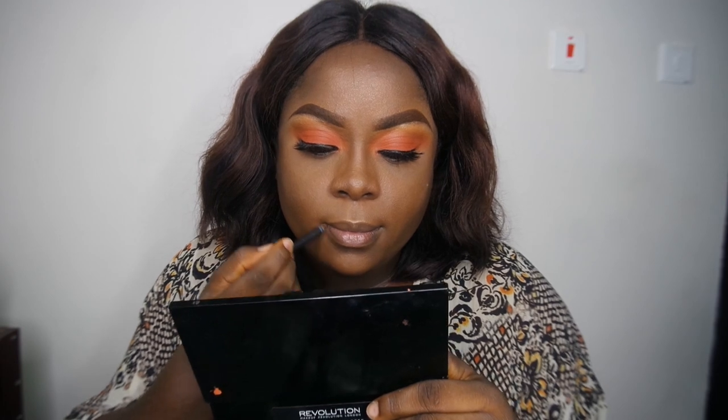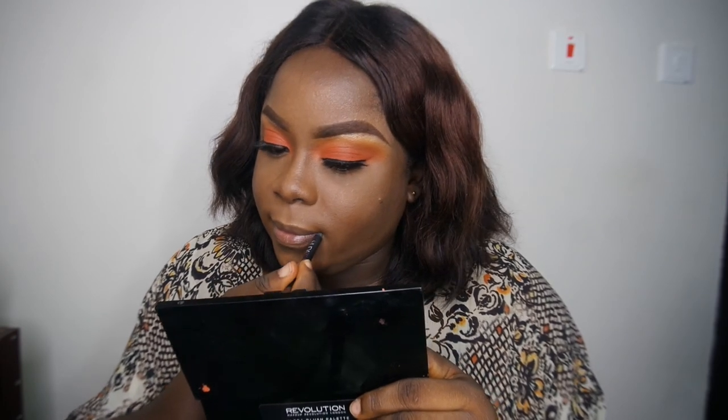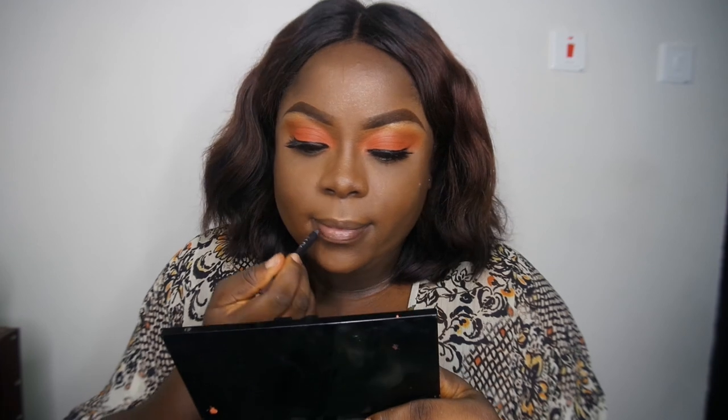And I'm doing that using the Zaron Cosmetic Setting Spray. And as soon as I'm done with that, I decided to go do my lip. For lips, I'm going to be doing a nude lip. So I'm going to start by lining and tracing the outline of my natural lip.